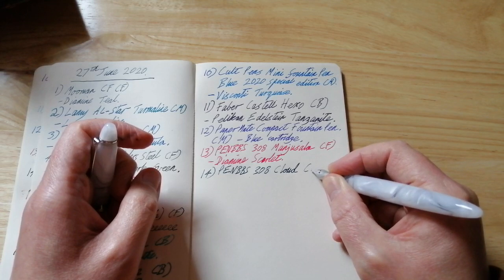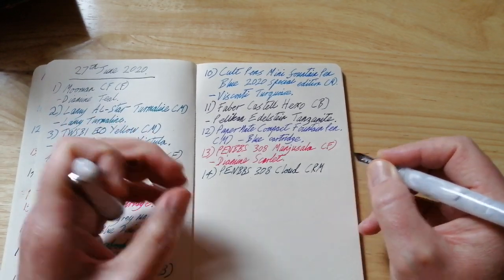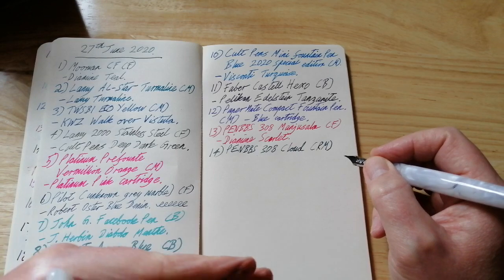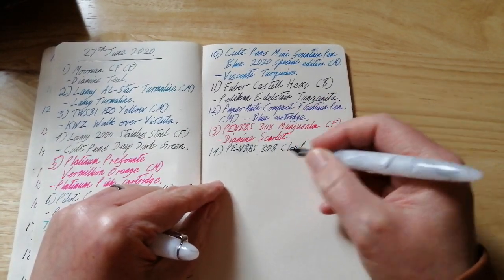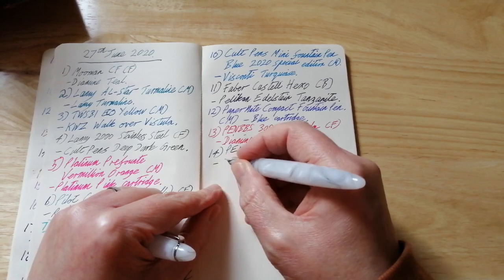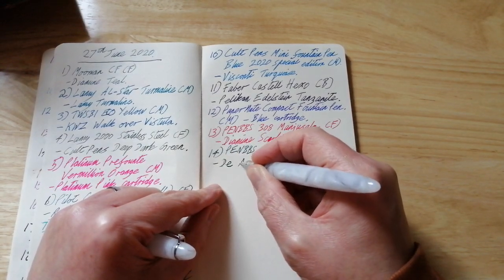And this has got the RM, which is rounded medium nib, and I wish that PENBBS would sell more of their pens with rounded medium nibs instead of the fine nibs that they typically tend to sell, because I prefer the rounded medium. They're very smooth, decent medium nibs. And this ink is the Atramentis Midnight Blue.